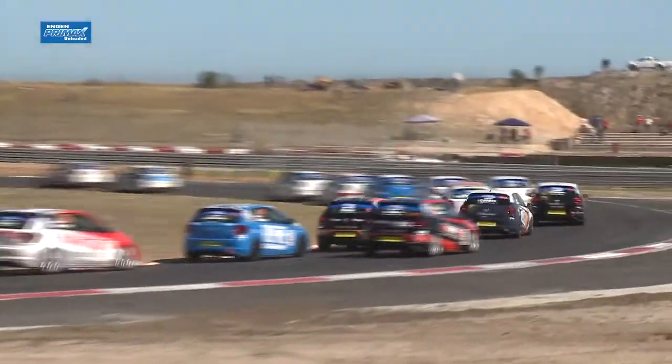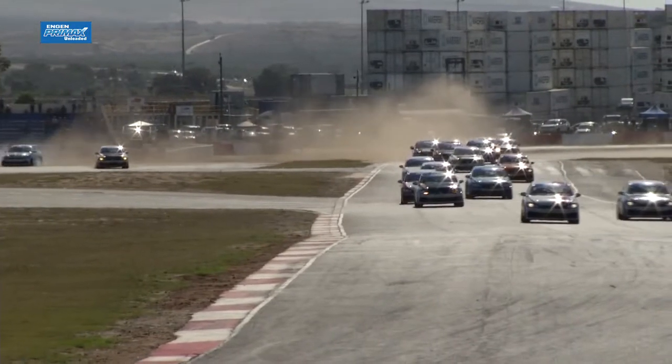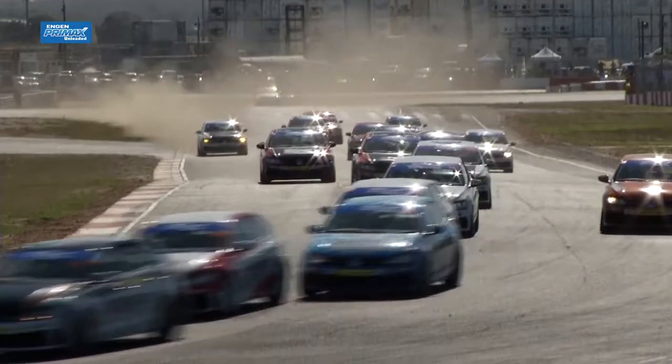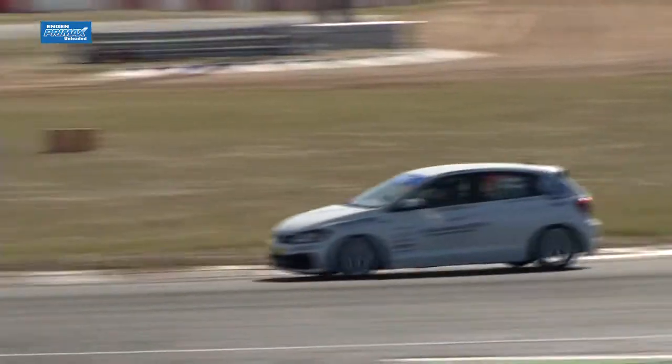Campos with a good start. He goes around the outside of Darren Oates, makes up one position as they come out of that first turn. And in the background, we've got action already. Looks like that is Keegan Campos coming back onto track as quickly as he can. Delon Thompson is the other car involved there as they come back on. He gets on as well, but he's got a long way to come through this big pack of cars.